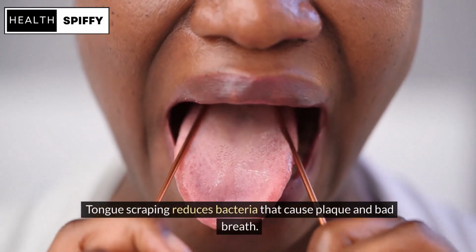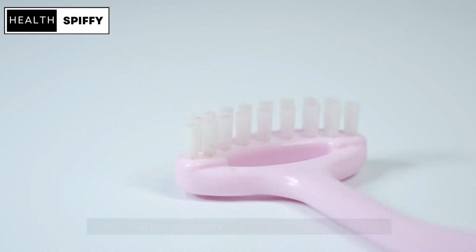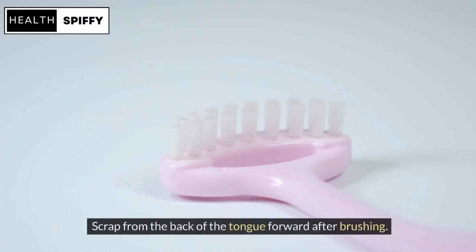Tongue scraping reduces bacteria that cause plaque and bad breath. Use a tongue scraper tool. Scrape from the back of the tongue forward after brushing.